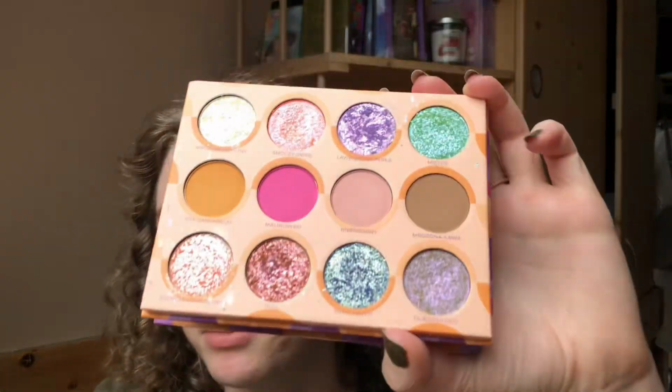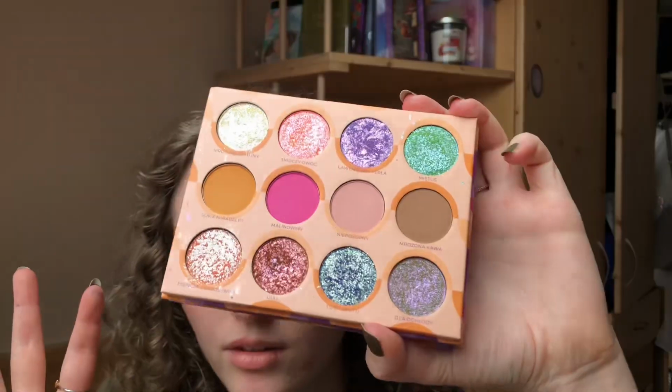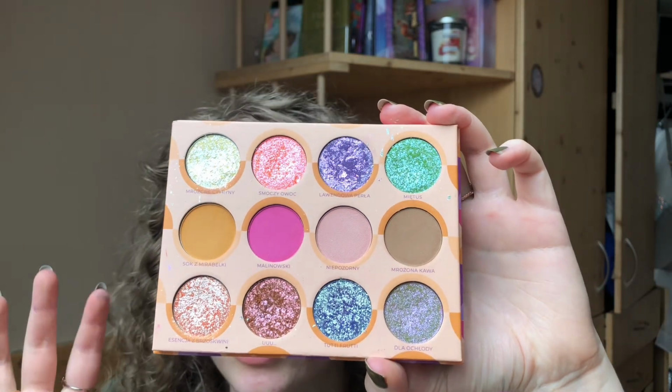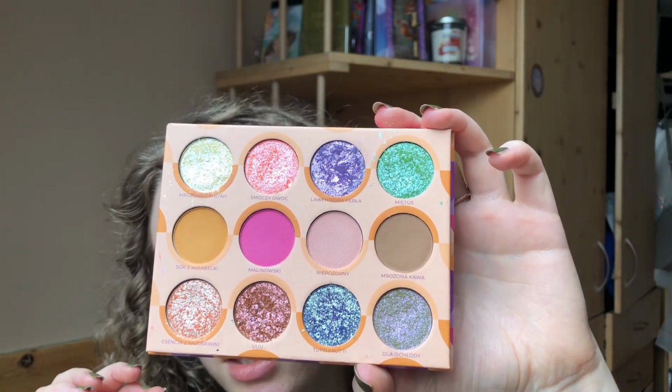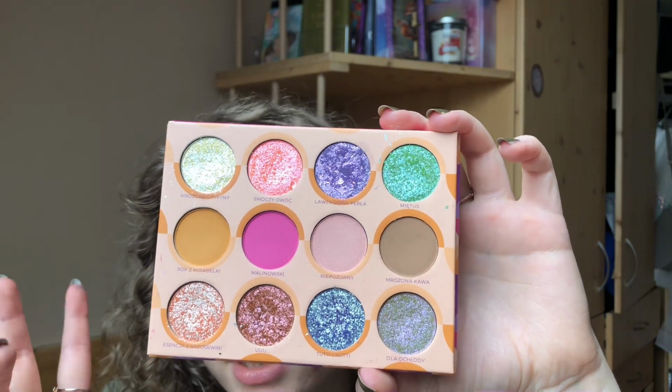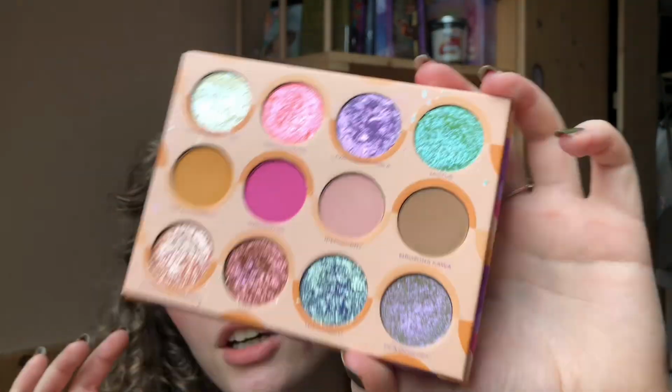But because it was converted to my currency, yeah, it's very inexpensive, very beautiful. You have 8 shimmers and 4 mattes, 2 neutral shades if you like a neutral crease, and 2 very bright shades that are very summery, like these yellowy pinks and orangey purples. And the shimmers in here are to die for.